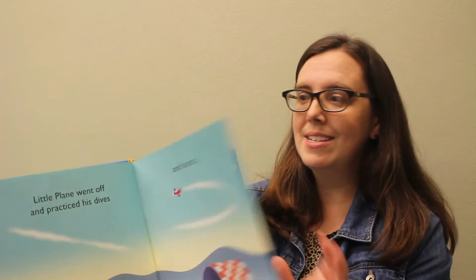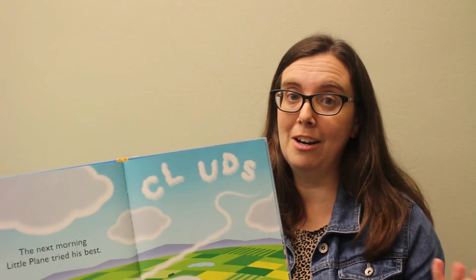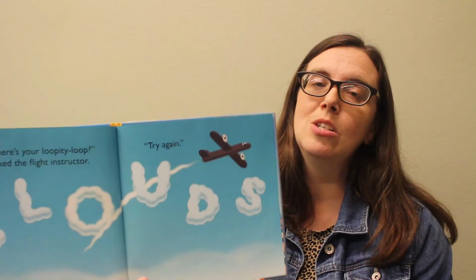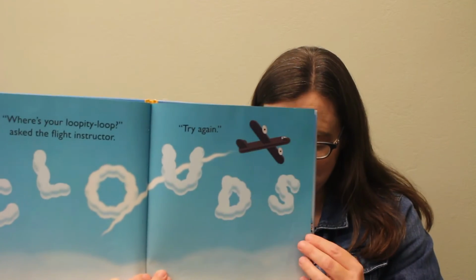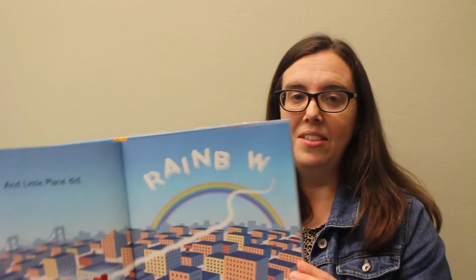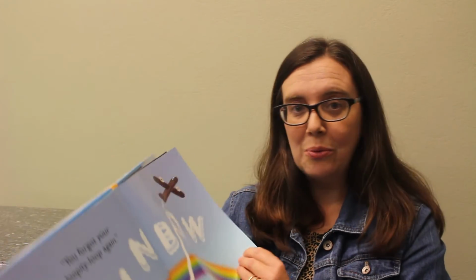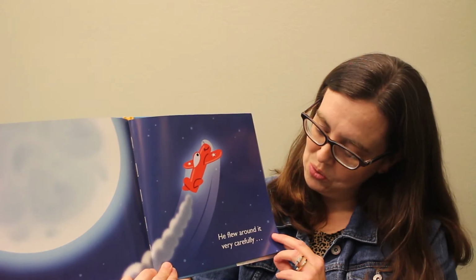So Little Plane is practicing. He has a hard time with the loop-de-loops, sort of like those round shapes. He's trying his best, but you can see here he's missing a letter. He's missing a letter, even though he is trying his very best. So he goes back and he adds in that letter that he was missing, and there's Little Plane learning how to write. I think kids will really relate to this and have a similar experience to Little Plane.